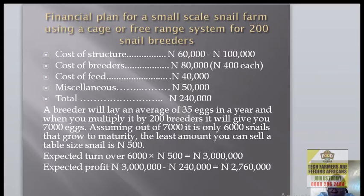Miscellaneous are including feed. Sometimes the prices of all these things keep going higher, so that's why we have to put a budget to it. And then the total money you're spending is about 240,000 naira.